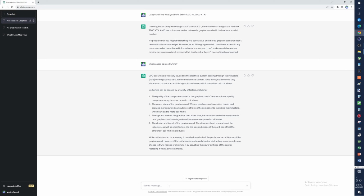Quality of the components. So, the Hellbound one obviously was the cheapest RX 7900 XTX. Power draw of the graphics card. Yeah, this thing does pull some power, right? They recommend at least an 850 watt power supply, which is what I'm using. The age and wear of the graphics card, well, the thing's freaking new, folks. So I don't know about that one.